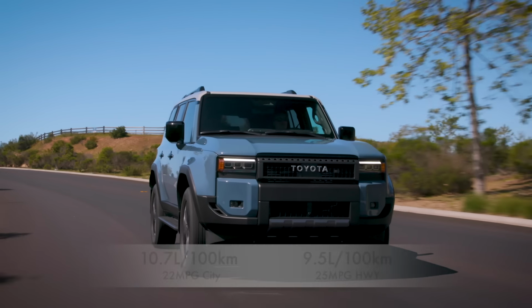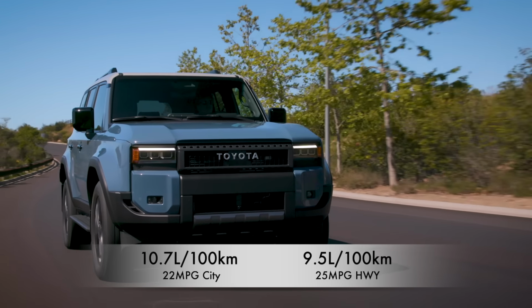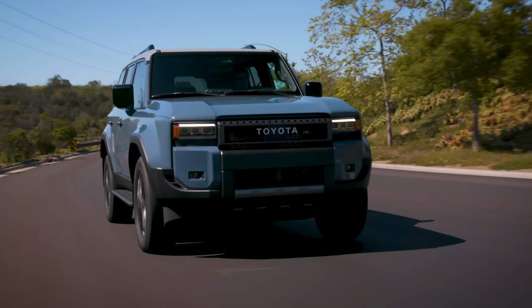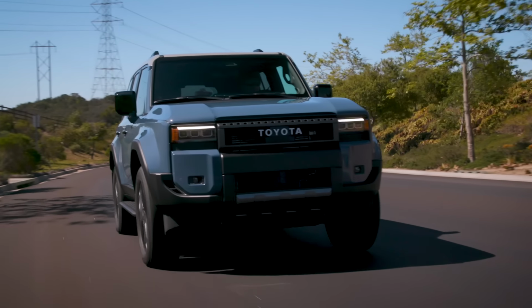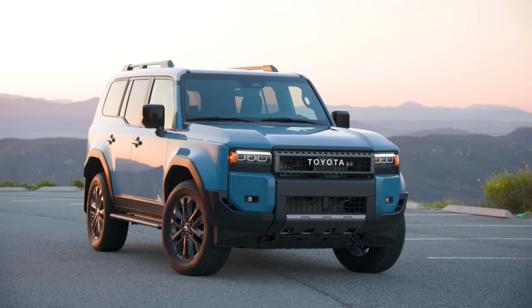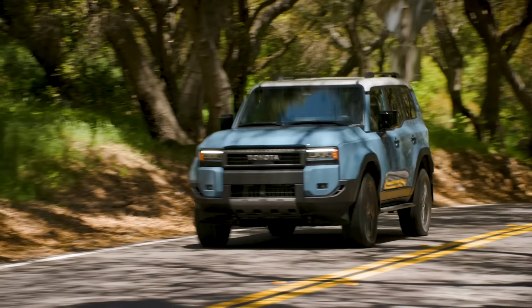Here's the fuel economy: 10.7 liters per 100 kilometers city, 9.5 on the highway. That's 22 miles per gallon city, 25 miles per gallon highway. The towing capacity is 6,000 pounds, and Toyota offers a warranty of 3 years, 60,000 kilometers, or 36,000 miles. In the United States, Toyota offers 2 years complimentary maintenance.